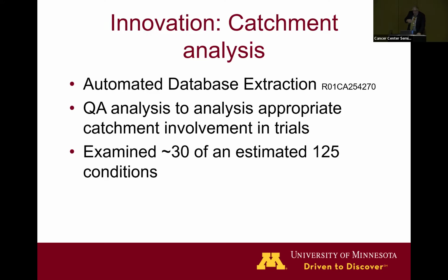Now, what we've been trying to do since about COVID, for the last 4 or 5 years, is go ahead and start looking at some of the functions within the CTSA and cross that with my patient population. So we wanted to do a quality assurance analysis to find appropriate catchment for our clinical trials. What we did is we got 30 or so diagnostic codes, and we were able to run that through Fairview. This is part of an R01 grant that I now have, so that we could have enrichment of screening for the chemo prevention clinical trials that we have.